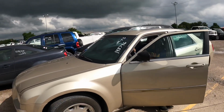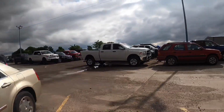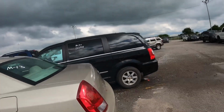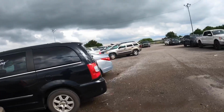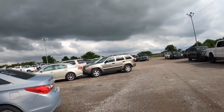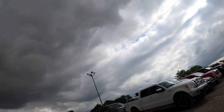Sad 300. Probably gonna need a motor in a second. Did they let us? It don't sound too bad. A little white smoke coming out the back. Probably need an oil change on that one. Probably did. Why not dope it up to run it through the auction?